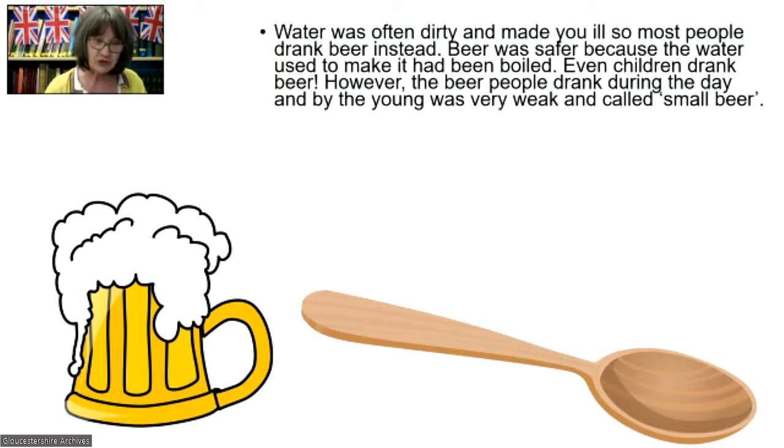So most people drank beer. Beer was safer because the water used to make it had been boiled, so the bacteria had been killed. People didn't know that that's why the beer was safer to drink. They didn't know it was the boiling that made the water safer, but they just realized that beer was a safer drink. And even children drank beer, but the beer that they drank was very weak. It was called small beer. It wasn't strong beer.